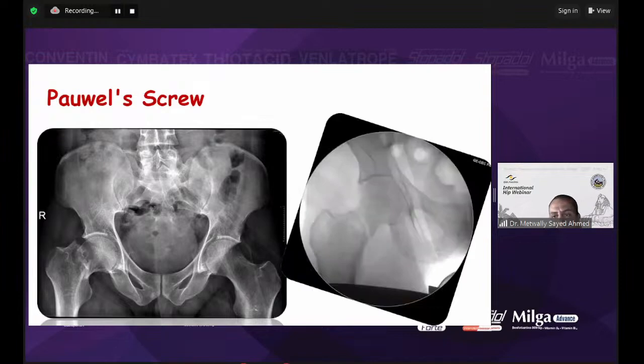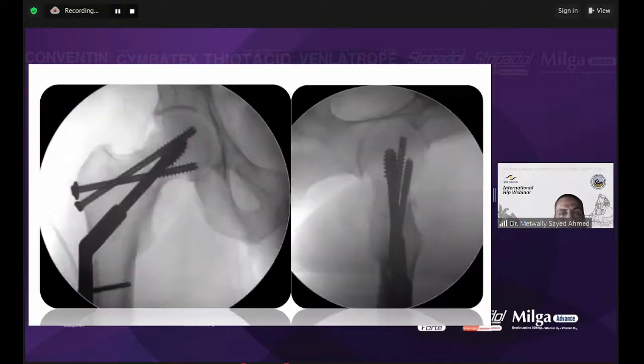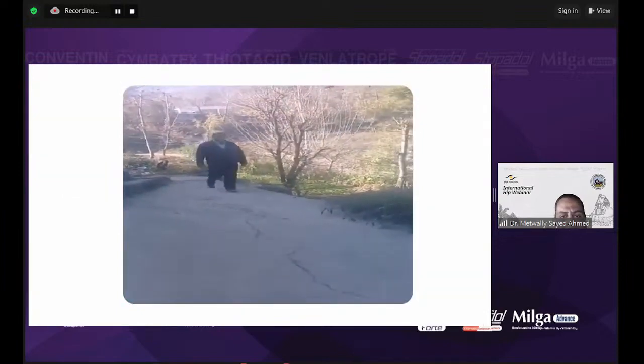This is the reduction we achieved on the table. The fracture shows shearing force. I start putting the partially threaded screw almost perpendicular to the fracture site to pull the head fragment and compress it. Then we proceed to the definitive fixation by DHS. And this is the video sent by the patient from his country.